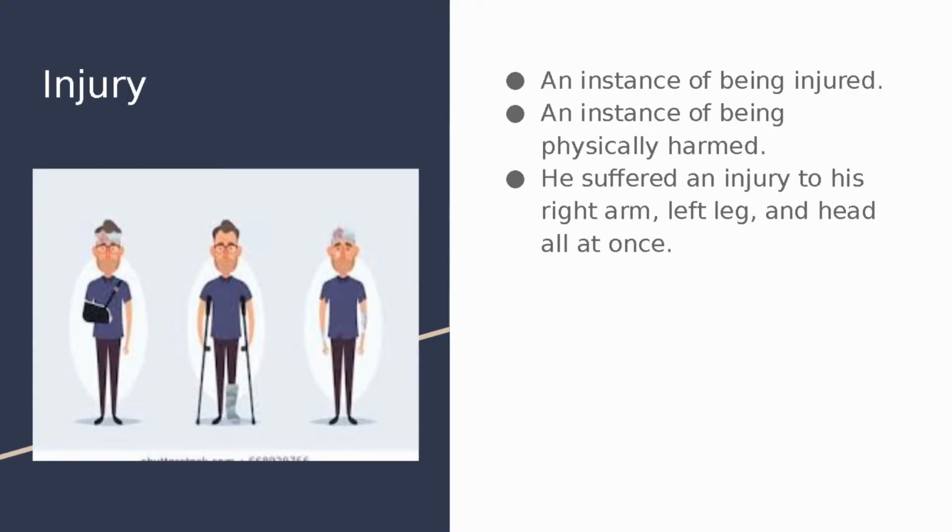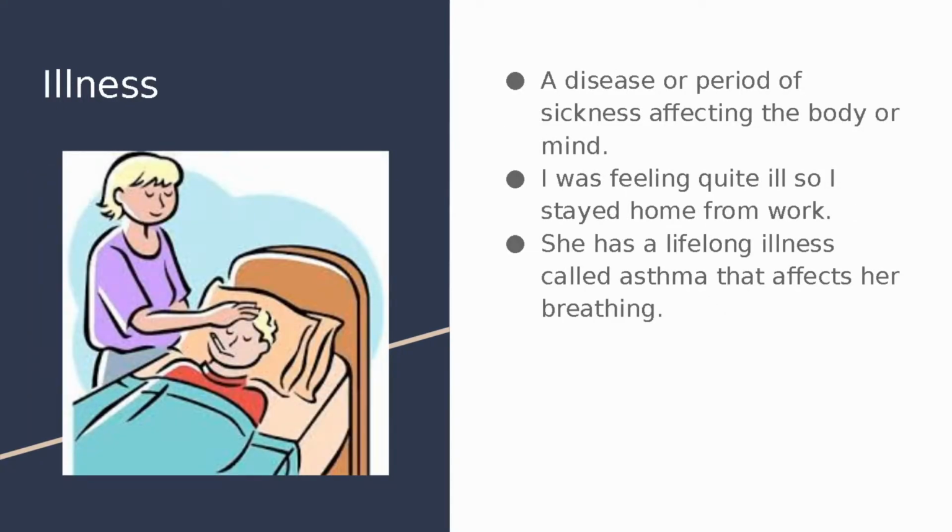Let's talk about injury. An injury is an instance of being injured, an instance of being physically harmed. He suffered an injury to his right arm, left leg, and head all at once. Illness. An illness is a disease or period of sickness affecting the body or mind. I was feeling quite ill, so I stayed home from work. She has a lifelong illness called asthma that affects her breathing.